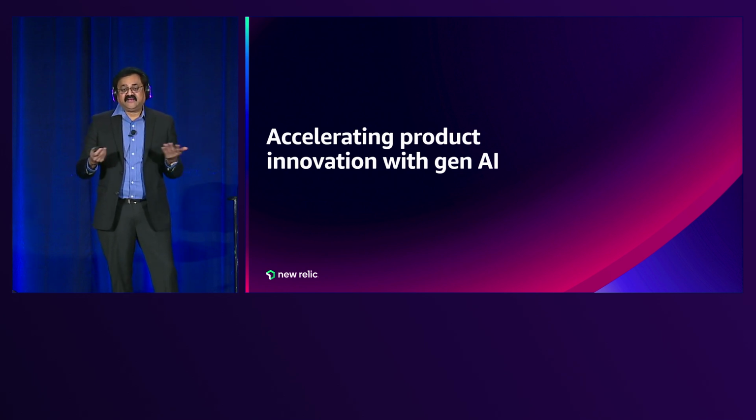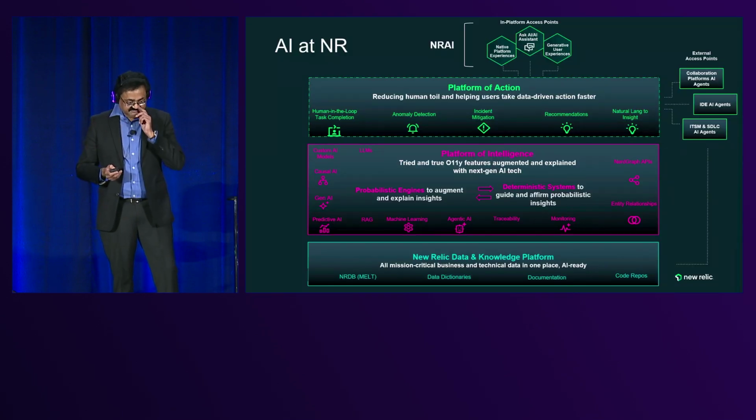Customers, as I said, we pump in 7 petabytes per day. Just imagine the kind of queries that can come, and customers are not going to wait after the query. And we have our own SQL-like language called NRQL, right? Customers are used to it, they love that. But how do we get new customers who don't want to learn NRQL? What do we do? Can we use natural language to do some of those things?